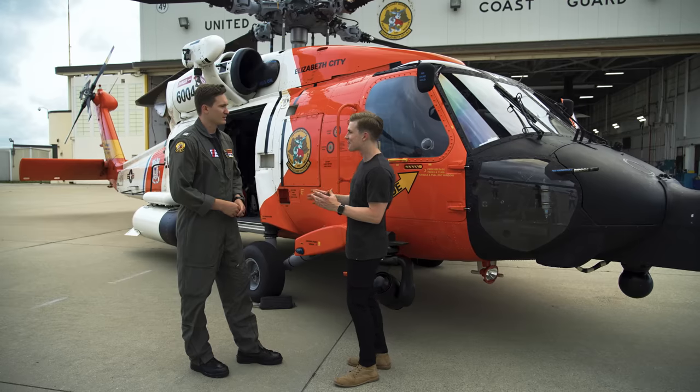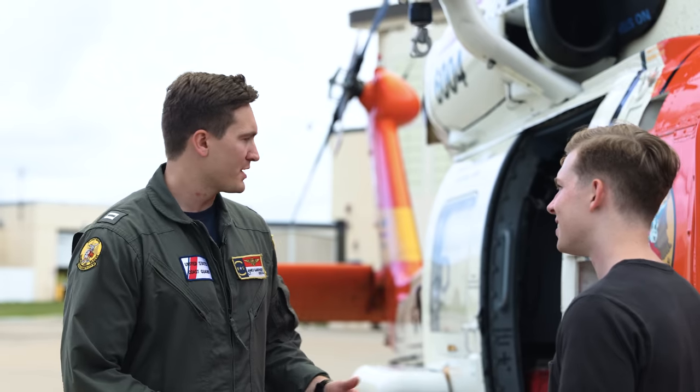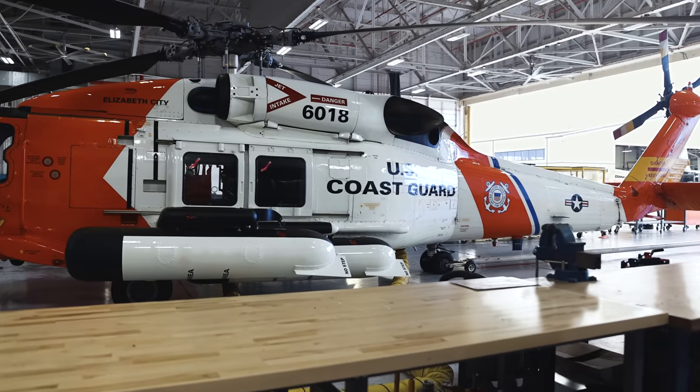Now, I heard you guys sometimes conduct search and rescue operations as far out as Bermuda, which is like 600, 700 miles away from where we are in Elizabeth City. How's this helicopter able to do that? One thing that's different with this 60 compared to others is that it's configured to carry 6,000 pounds of fuel. We have three external fuel tanks. You can see we have an 80-gallon external fuel tank on the right-hand side and two 120s on the left. That can extend our fuel endurance up to 5 hours.